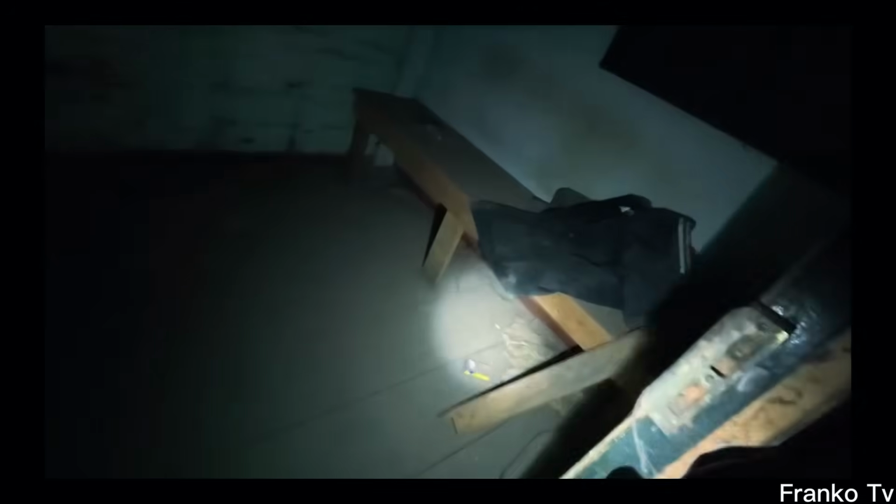On the 3rd floor, he spots something, a faint glow from within a room. As he approaches, he finds candles lit, a jacket left behind, and the unmistakable feeling that someone has just been there. What the hell is this? Oh, look at this. I didn't even see this. There's somebody's jacket.